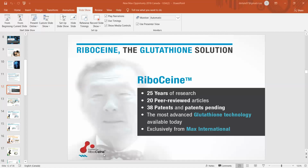It's a natural substance. It's more or less L-cysteine, which is an amino acid, wrapped with D-ribose, and that's what protects it through the digestive tract to get into the cell. Once that L-cysteine is delivered to the cell, the body is able to produce more of its own glutathione.